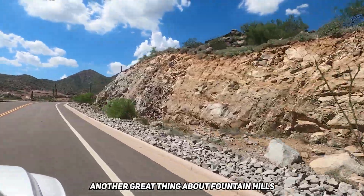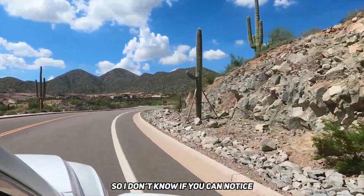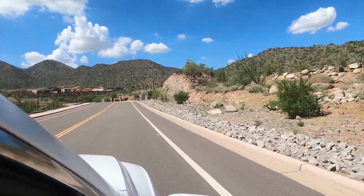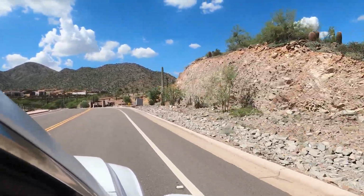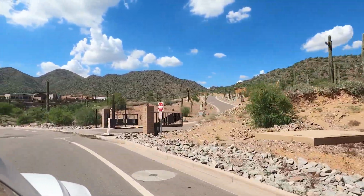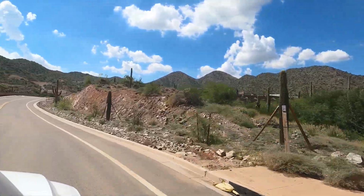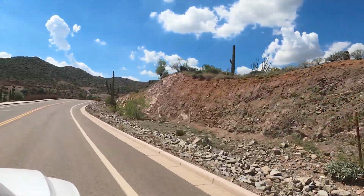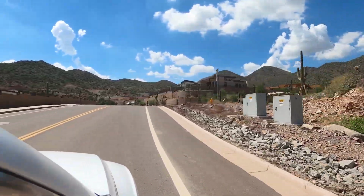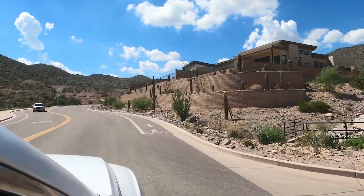Another great thing about Fountain Hills I want to point out is the biking trails. I don't know if you can notice along the road, just about every road here has this big solid white line, and that's the bike path. A lot of people come out to Fountain Hills because it's such good exercise, riding your bike up and down all these hills. So they want to make sure that it's really safe. If you're into road biking, Fountain Hills is another great reason to move out here, for all the great biking trails.